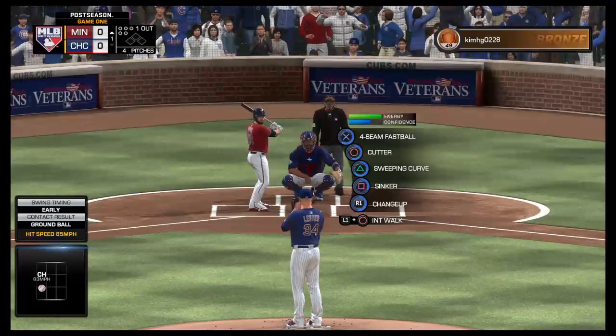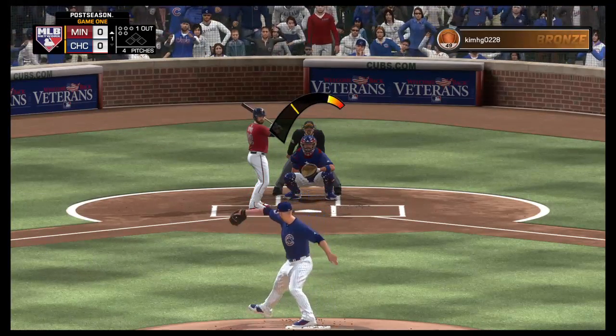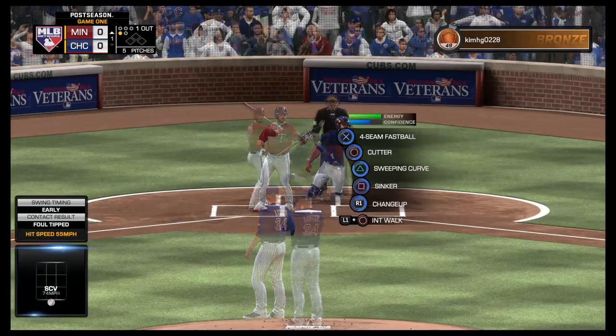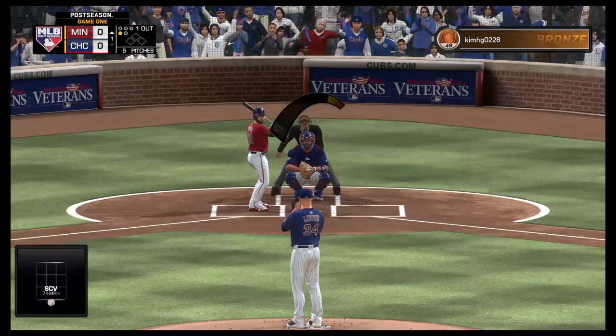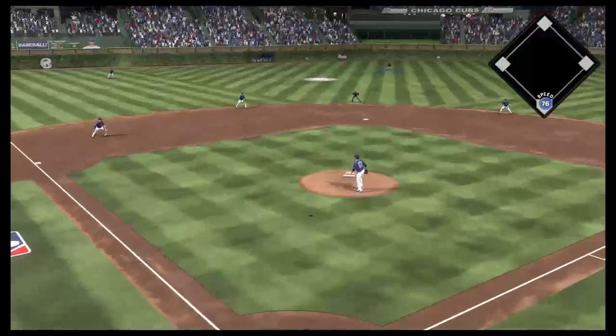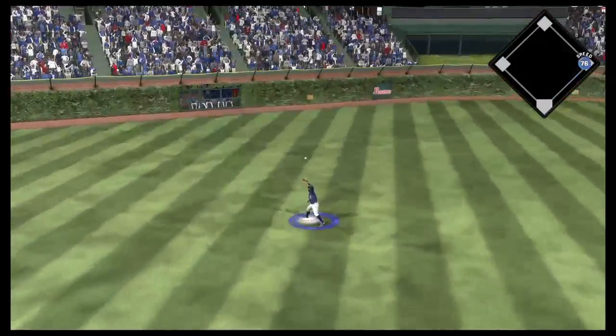And standing in now, the power-hitting second baseman, Jason Kipnis. Fought off at the plate as it's chopped foul. Into the windup, here comes the 0-1. Lifted in the air out to center field. Pereira's there. 2 down.